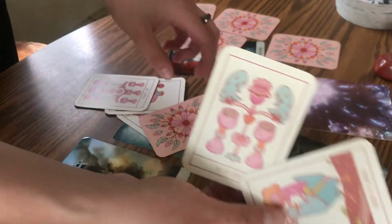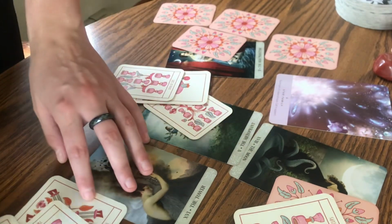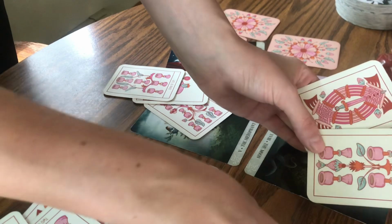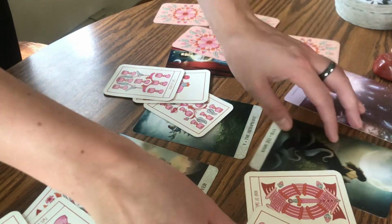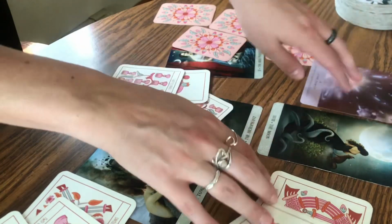2 of Cups, look at that. Connections. There are other people like you. 4 of Wands in reverse. Look at that. 9 of Swords. You're stressed. You're anxious. 6 of Cups. This is about the past, but for some people it could even be about children.